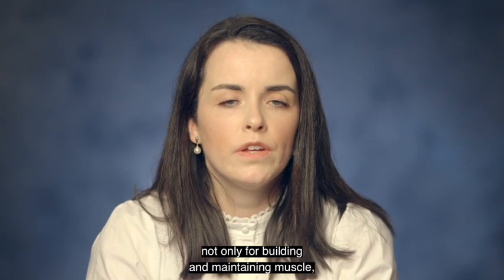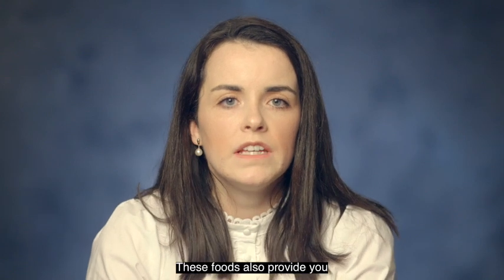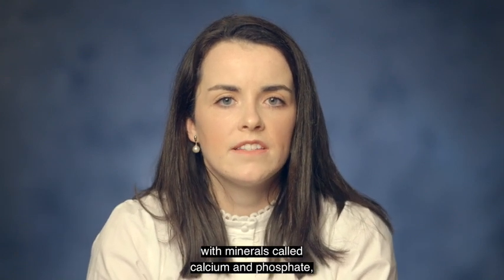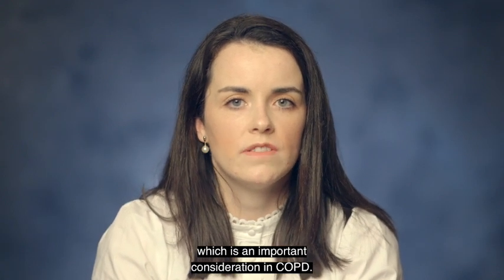Protein is essential not only for building and maintaining muscle, but for muscle recovery after exercise as well. These foods also provide you with minerals called calcium and phosphate, and these you need for healthy, strong bones, which is an important consideration in COPD.